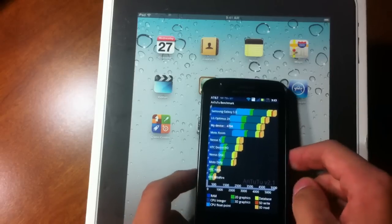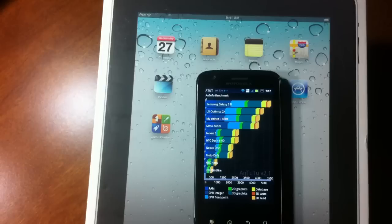S2, which can be expected. That phone is a complete beast, is what I've heard. So again, this isn't too bad. Came in third place out of all those top-end smartphones. Now let's take a look here.